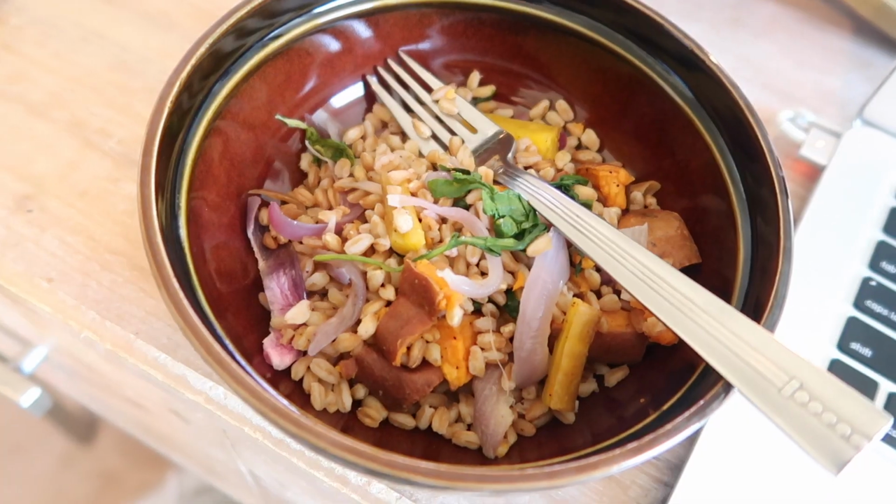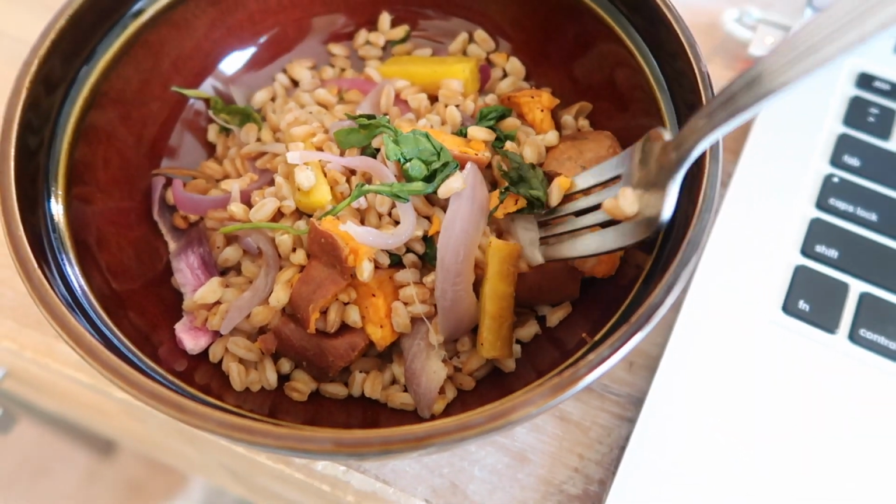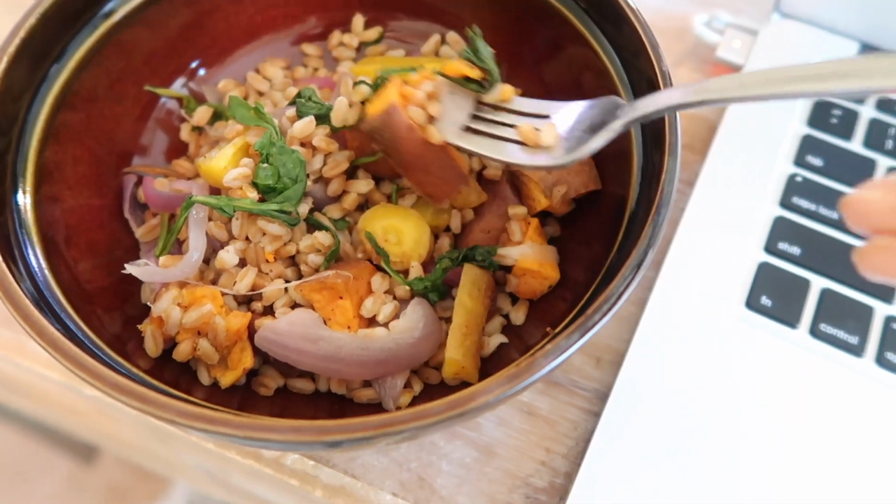This is actually my favorite meal. I eat this all the time. This is what I'm eating. I don't have a cook with me type of clip because I made this yesterday. I should have recorded it, but I didn't think to do so.